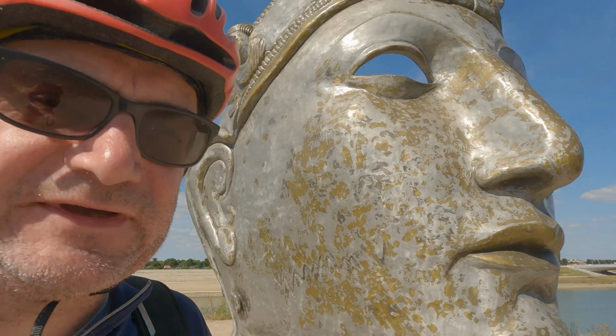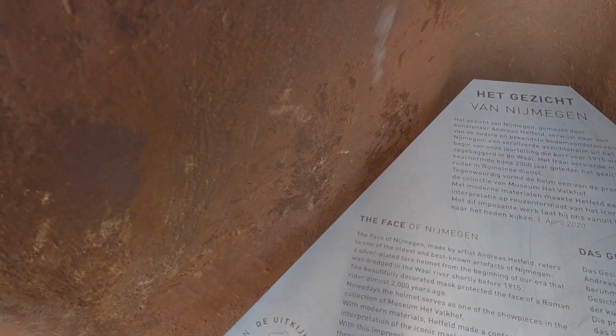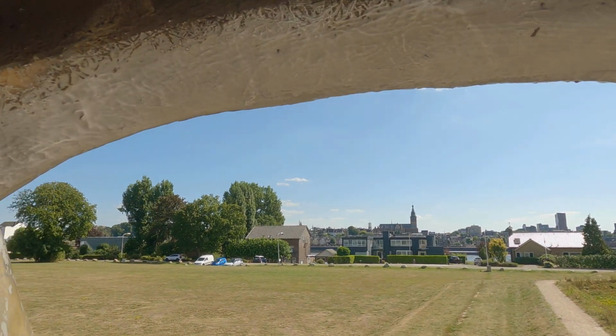So here we are, a real work of art. It's called Het Gezicht van Nijmegen, the face of Nijmegen. Refers to one of the oldest and best known artifacts of Nijmegen, a silver-plated face helmet. A clear indication that there was a city around 2000 years ago. And in fact the Roman Empire had a garrison here for about 300 years, I believe. So archaeologists really love this place because they always find something of interest here. And yeah, it's nice that they made this, referring to one of the oldest finds and a nice view as well, so well done.